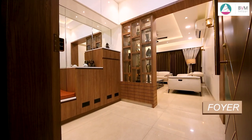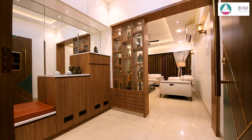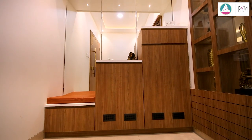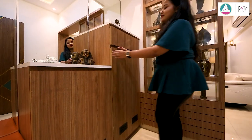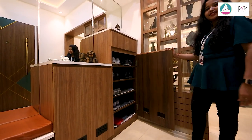Coming towards the foyer, the handleless shoe rack with multiple levels of storage, combined with the comfortable seating with a huge mirror on the wall, creates a sophisticated foyer. A minimalistic false ceiling is designed to have a ceiling-based COB light fixture for proper illumination of the area.